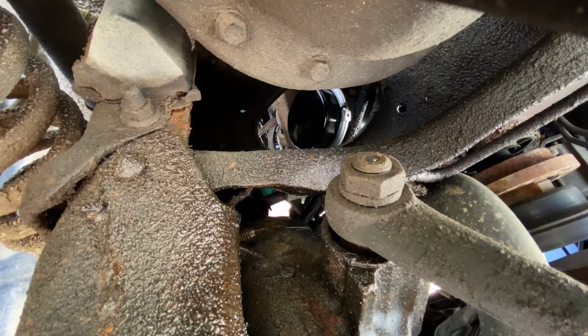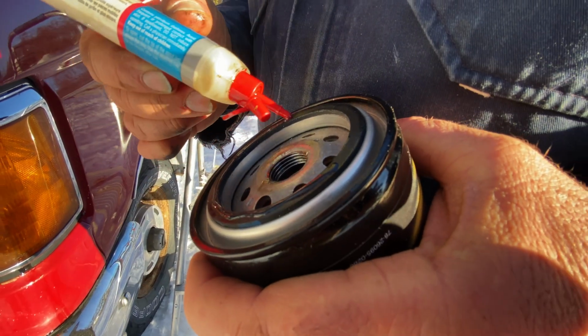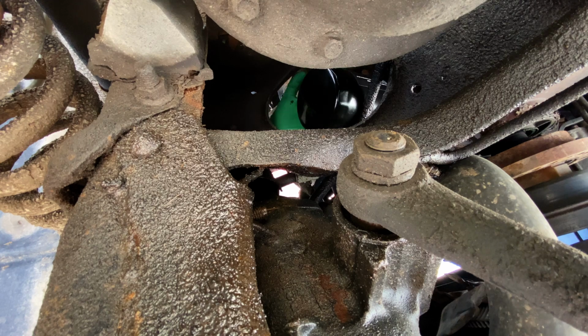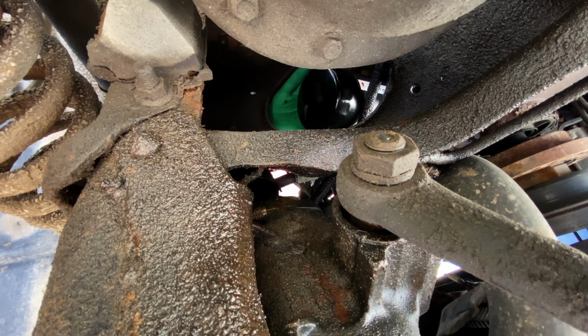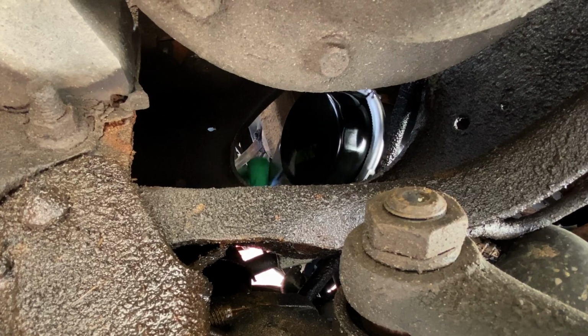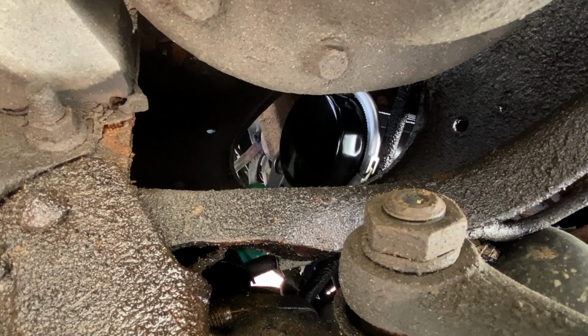Step 3, replace the oil filter. Remove the old oil filter, apply clean oil to the gasket of the new filter, then install it. Look at the instructions on the side of the filter to learn how tight to install it. Most canister filters call for 3/4 of a turn past gasket contact.